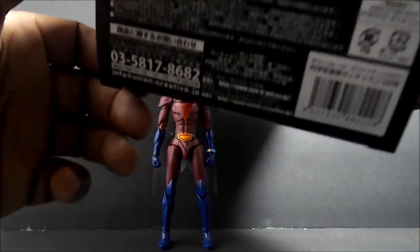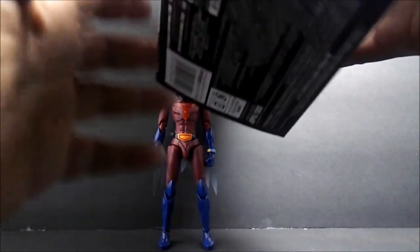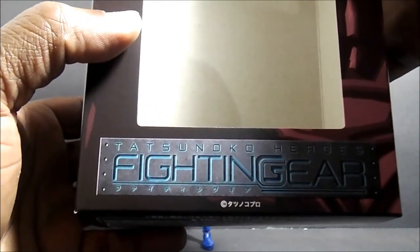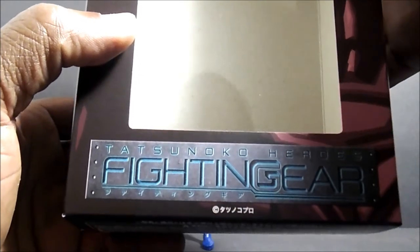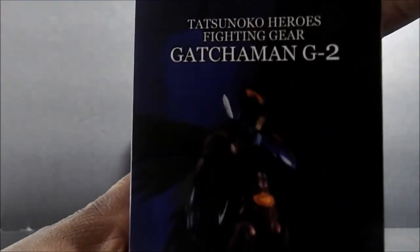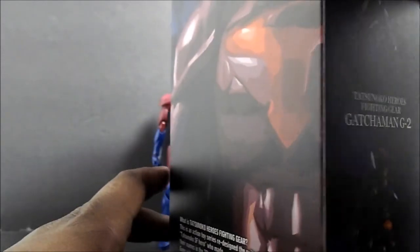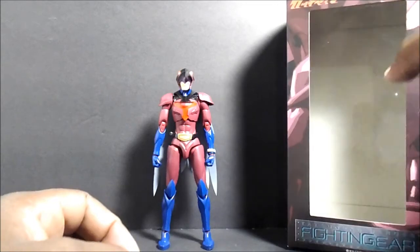I forgot who makes these. I couldn't find out what company makes this, but I hope I don't butcher this name, Tatsunoko Heroes Fighting Gear is the line, and this is from Gatchaman. This is G-2. If you're old enough like me, it's also known as Battle of the Planets. I just wanted to get one of these to see how they are.